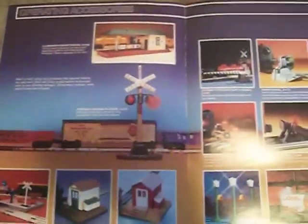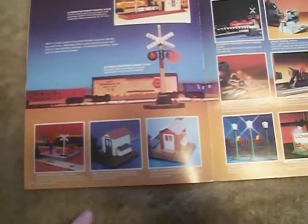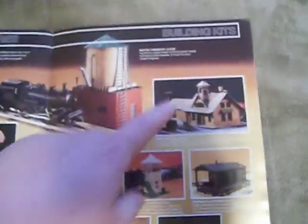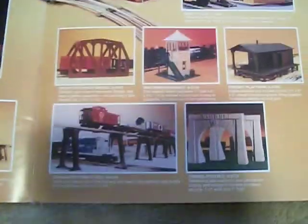Accessories including the automatic highway flasher, the illuminated freight station, switchman, whistling freight shed, and diesel horn shed, and all these lights and bumpers and stuff. More accessories there include like the water tower, the Rico station. I'd want to get one of these. Freight depot, extension bridge, and signs and platforms and stuff, which is all stuff I'd like to get my hands on too for my train layout.